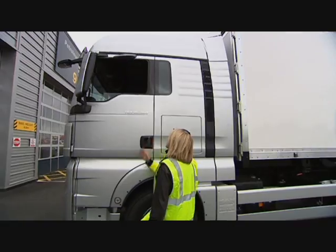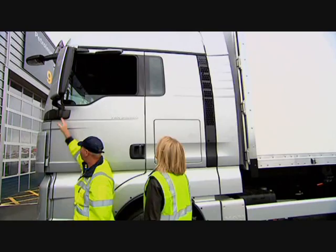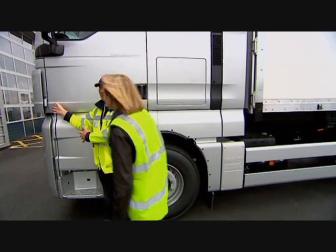Also, we're looking at mirror fittings that may be fastened to the near side of the vehicle. We're checking them for security and presence. OK? And then we'll move round to the front of the vehicle.